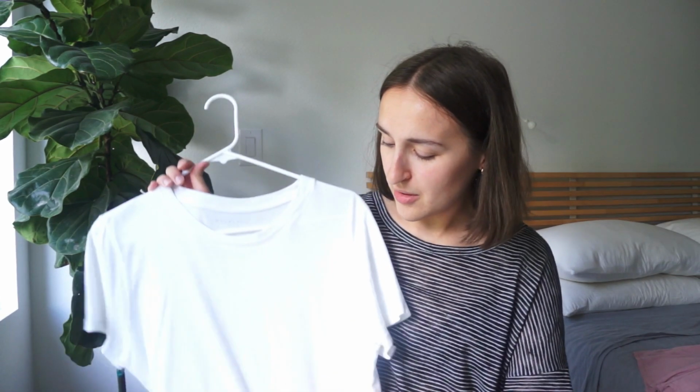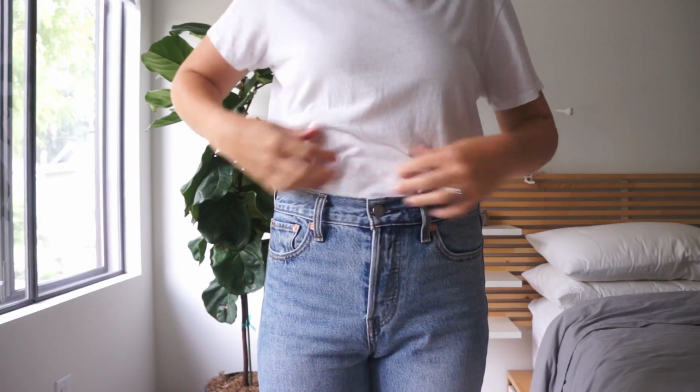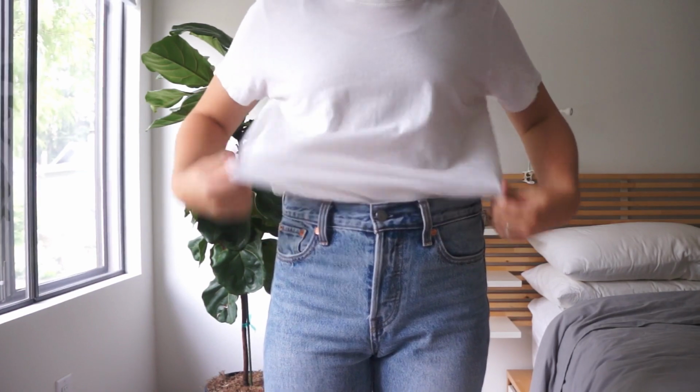I do always hang it to dry, so it never really goes in the dryer, and it just came out of the wash actually, that's why it looks a little bit wrinkled. But it's a tiny bit transparent maybe, but I usually wear a flesh colored bra underneath, and that really helps with the bra not showing through.